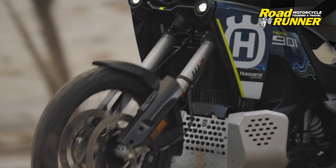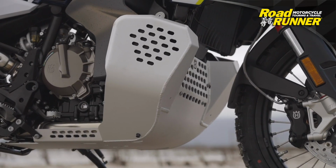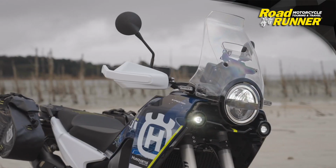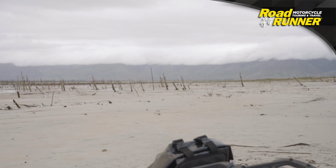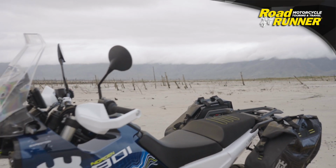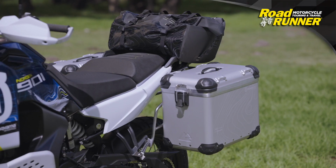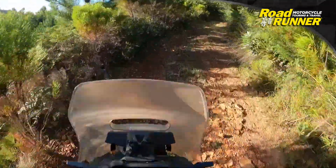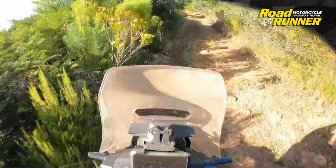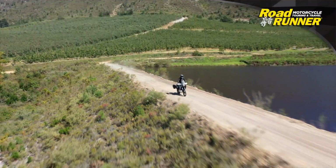The remainder of the updates focus primarily on peripherals and protection. There's a bigger and more robust skid plate, a touring windshield, heated grips and seat, and soft luggage. All of this comes standard on the bike, with a few additional options like aluminum backbone handguards, a windshield spoiler, and hard luggage. The only thing I didn't care for was the height of the windshield, which came dangerously close to my face a few times. Everything else, well, I sure was comfortable.